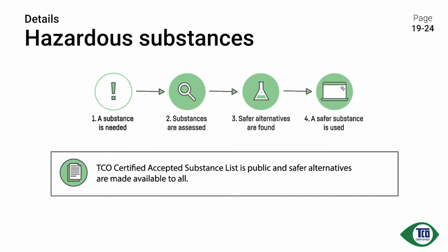Yeah, the list works like this. You need a flame retardant for your plastic enclosure. If the flame retardant is not already on our list, you send it for assessment. And this is a fairly economic assessment. It takes a few weeks and costs a few thousand dollars, and then you get the benchmark score, and if it's high enough, you can push the substance onto our list and use it.